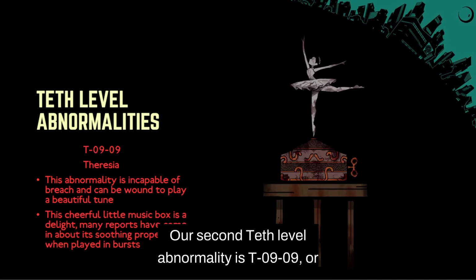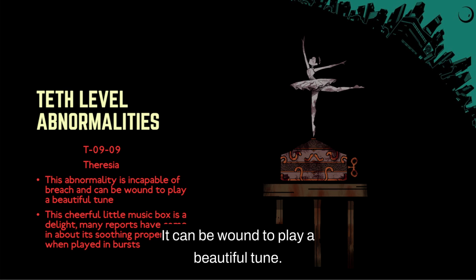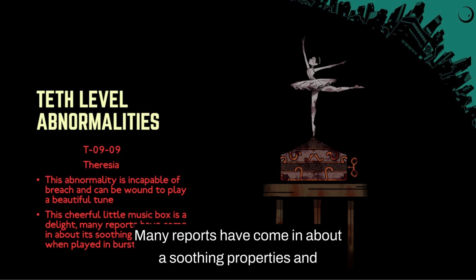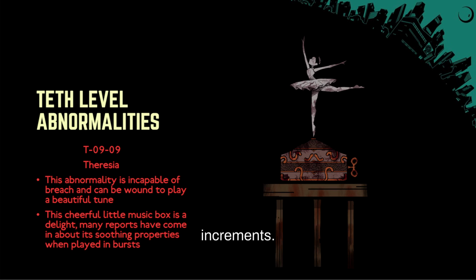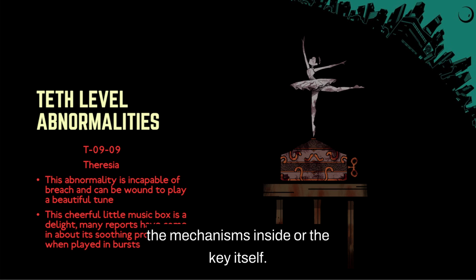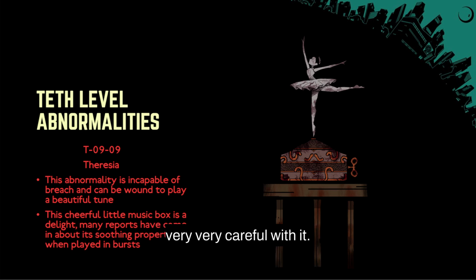Our second Teth level abnormality is T0909, or Thresia. This little abnormality is incapable of breaching and can be wound to play a beautiful tune. This cheerful little music box is a delight. Many reports have come in about its soothing properties when played in bursts. However, we do recommend only playing it in 20-second increments, as winding the key too far into Thresia could end up damaging the mechanisms inside or the key itself. It's a very old, rusty music box, and we want to be very, very careful with it.